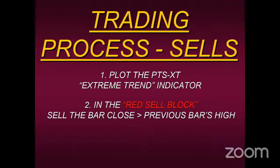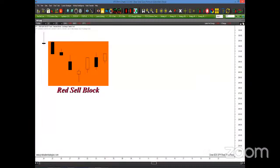All right, let's go to rule number two. In the red sell block, we want to sell the bar whose close is above the previous bar's high. So this is the same as the buy setup, but we're just turning things upside down. So we want to see a bar whose close is above the previous bar's high.